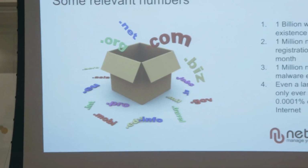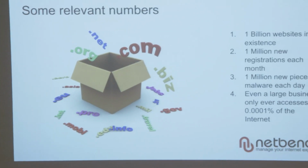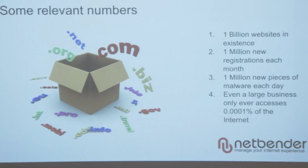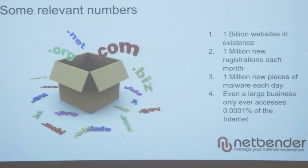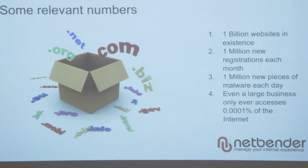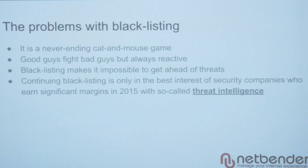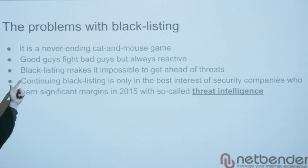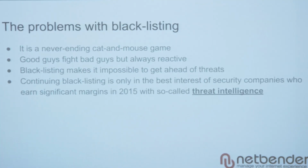There are more than 35 billion URLs that are being indexed. But there's a million new websites being launched each month, with 1 million new pieces of malware being published each day. And the good guys are always out there fighting reactively. The bad guys are always many steps ahead. And as long as you're focused on blacklisting, you can never make it ahead of a threat. You're always going to be behind as a result of that.